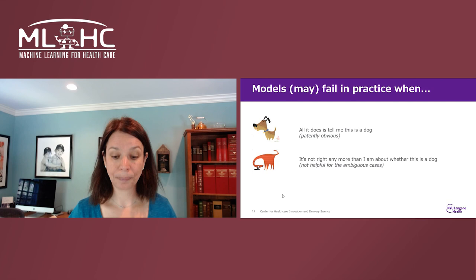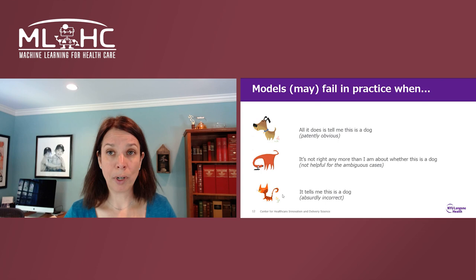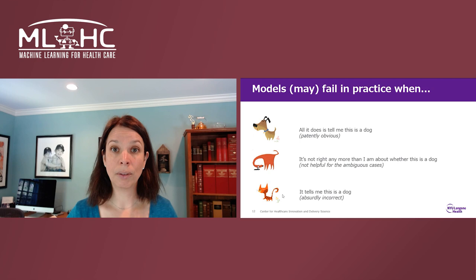Or worst of all, it tells me that this thing is a dog when very obviously this thing is a cat. It tells me that somebody who has a respiratory rate of 100 is desperately ill, whereas I know that you can't have a respiratory rate of 100 and that's a person who has a respiratory rate of 10 that somebody accidentally added a zero to. Machine learning models in particular seem susceptible to this junk data, garbage in, garbage out, things that clinicians will recognize right away as just wrong or improbable or blood from the wrong patient. Machine learning models can get fooled by.